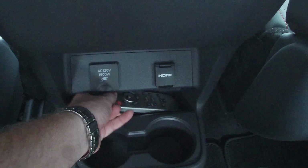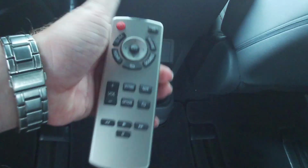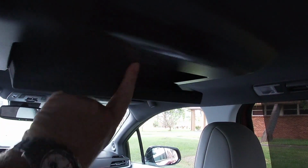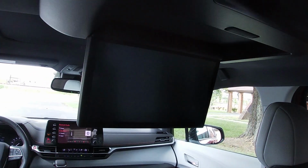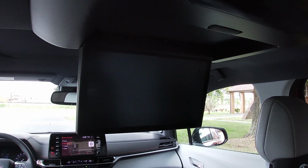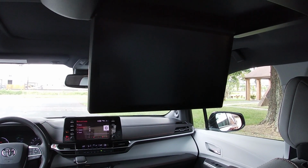Now, I mentioned a game console, and as you can see, I have a remote here. Wonder what that goes to. What about that? An 11.6-inch rear entertainment display. Now, I've not had the chance to try this out yet, but I would wager that playing a game on that would actually be a lot of fun.